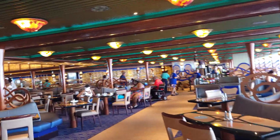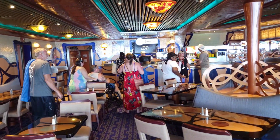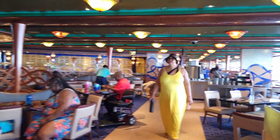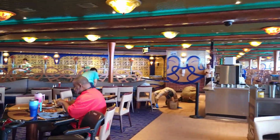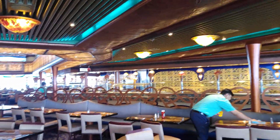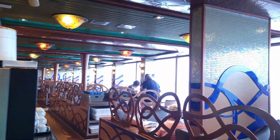Alright, so that goes into the buffet now. That one's always less busy than the one downstairs. Usually that's where I go. They've been working on the tile on this spot of the buffet since we got on board 3 days ago. The buffet is closed right now, changing from breakfast to lunch.